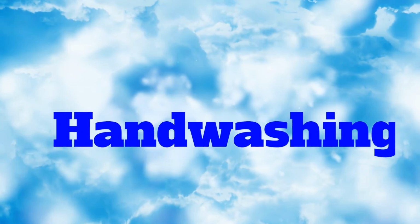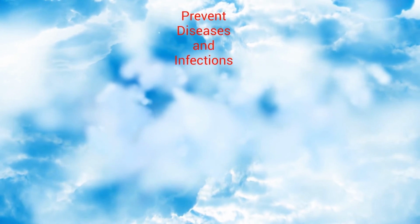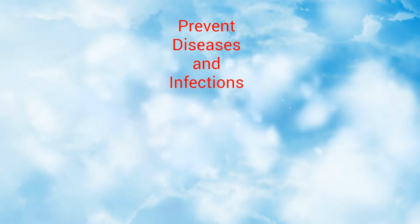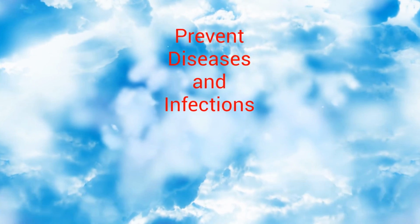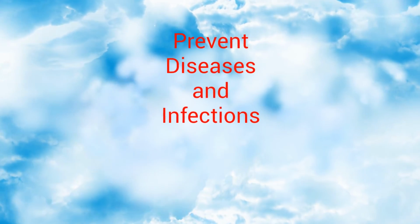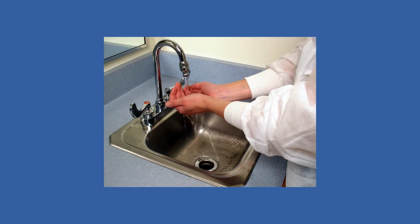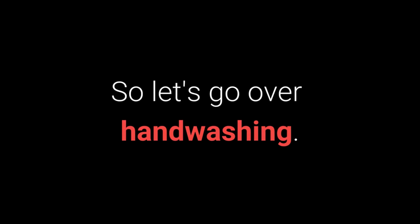Hand washing is the easiest and most cost-effective way to prevent the spread of disease and infection. When hand washing is done correctly by healthcare professionals, patients are protected from unnecessary illness and complications. Proper hand washing is an international health practice. For healthcare candidates, demonstrating the hand washing technique is essential to passing certification examinations. So let's go over hand washing.